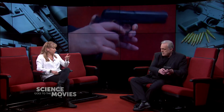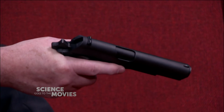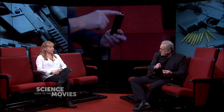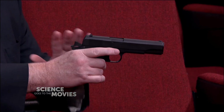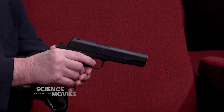Right. If I could demonstrate. Please. If this weapon was in a firefight, you would have to drop the magazine out. This is the magazine. You would have to load 1 round at a time through the top portion of that magazine, and then reinsert it into the firearm. And then manipulate the top slide to load 1 into the chamber.